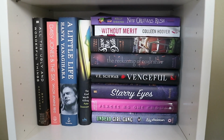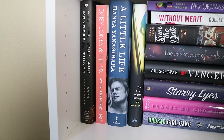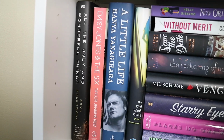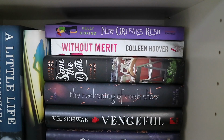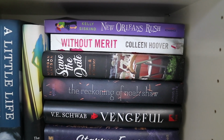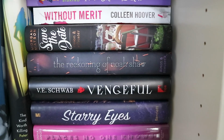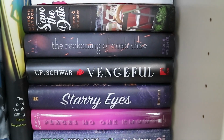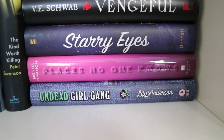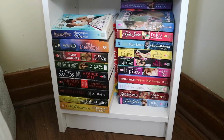Now onto the fifth shelf, I have All the Ugly and Wonderful Things by Bryn Greenwood, Daisy Jones and the Six by Taylor Jenkins Reid, A Little Life by Hanya Yanagihara, The Kind Worth Killing by Peter Swanson, New Orleans Rush by Kelly Siskind, Without Merit by Colleen Hoover, Save the Date by Morgan Matson, The Reckoning of Noah Shaw by Michelle Hodkin, Vengeful by V.E. Schwab, Starry Eyes by Jenn Bennett, Places No One Knows by Brenna Yovanoff, and Undead Girl Gang by Lily Anderson.